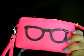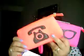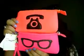Let me see if I can grab that other one real quick. Okay. So, yeah, these are 2 different colors. So this is the hot pink with my sunglasses, and like I said, I just throw my wallet up in there. And this one is, like, orange. I really thought it was going to be bright pink, but you could totally see the difference here, hopefully. So, that's cool. I thought I was going to get, like, 2 bright pinks.